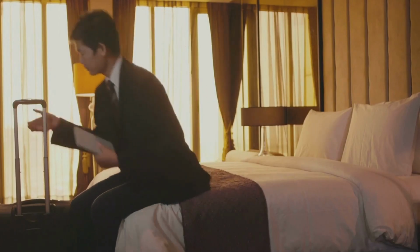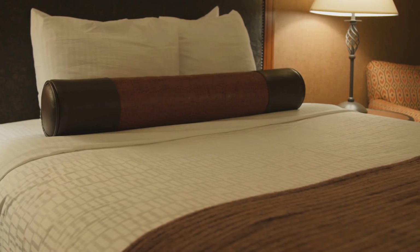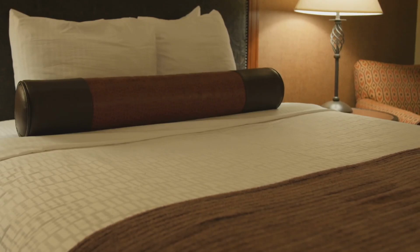Make sure your photos are clear and detailed. Capture not just the evidence, but also where it was found in the room. This context will be crucial later if you need to make a case to the hotel. Now let's fast forward a bit.